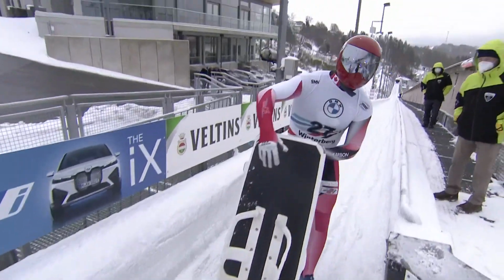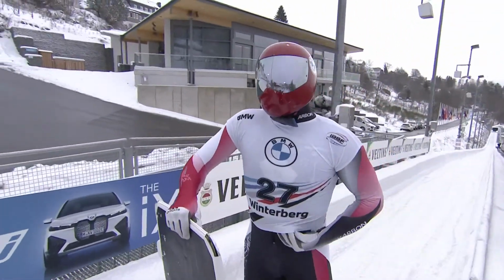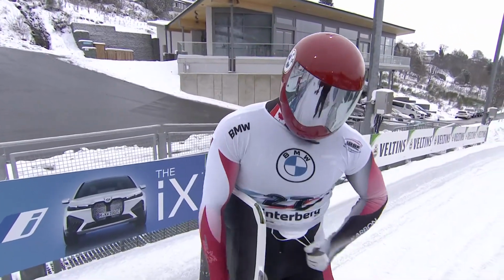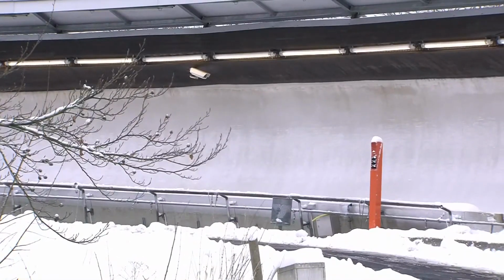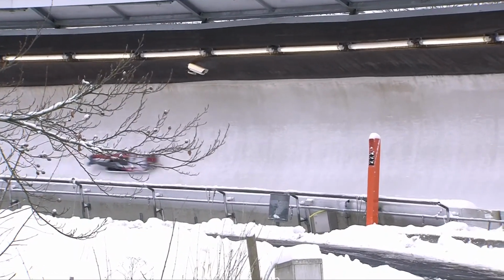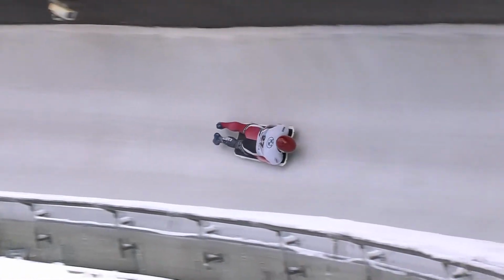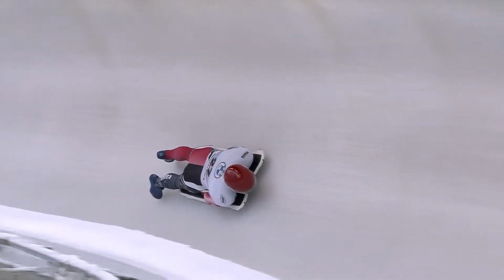And again, we go back to what we talk about time and time again. It is experience of the track that is absolutely critical. You can't learn these things by just looking at it. You've got to feel those pressures. Yeah, and the subtlety of Winterberg cannot be overstated, but it just seemed like he was a little off all the way down.